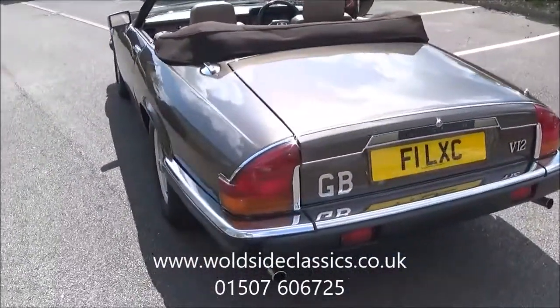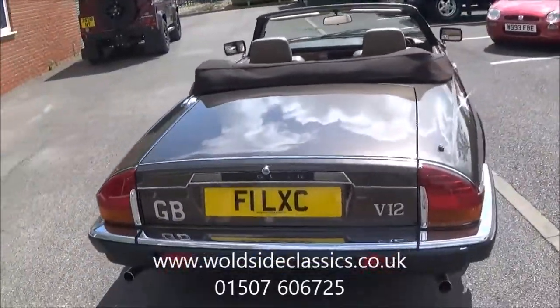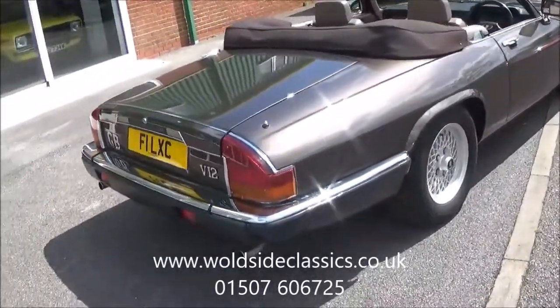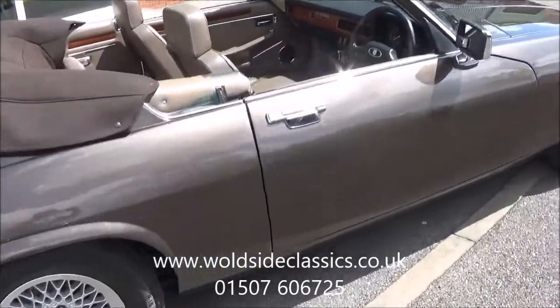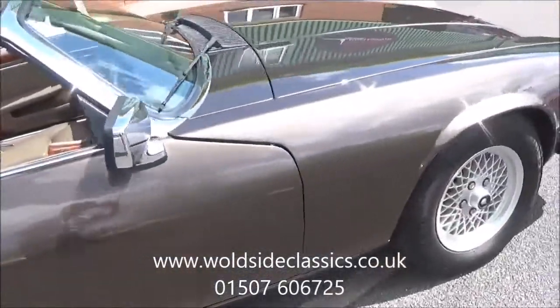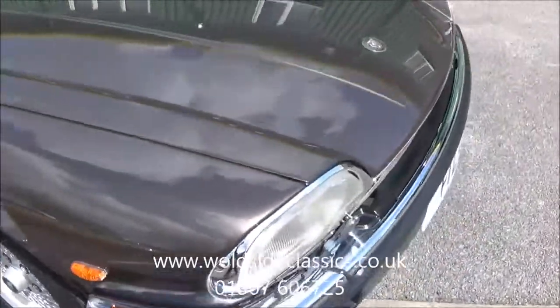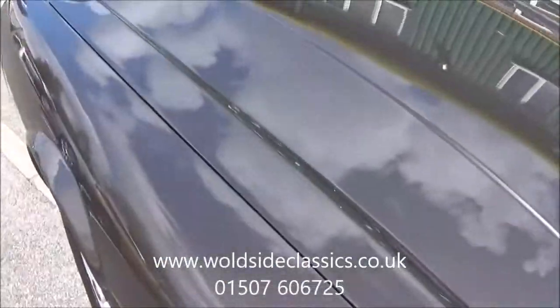The car's got a full service history with MOTs, and it really is an eyeful inside and out. Just to show you some of the details of the paintwork, and the chrome work is all in good order.